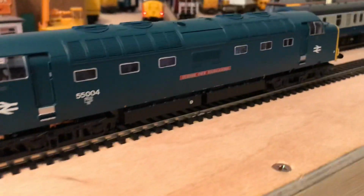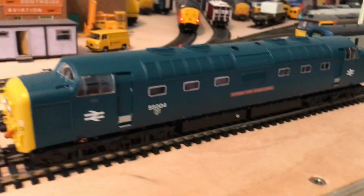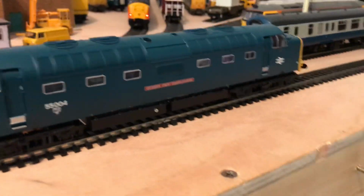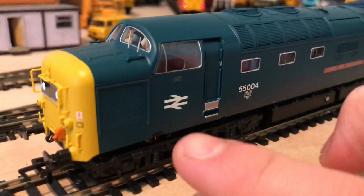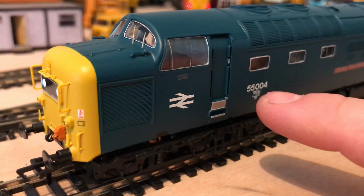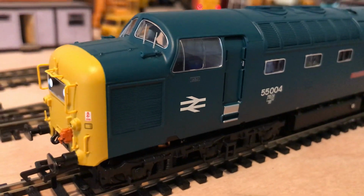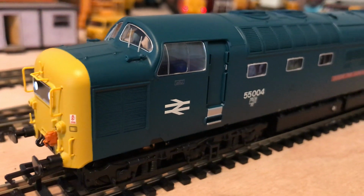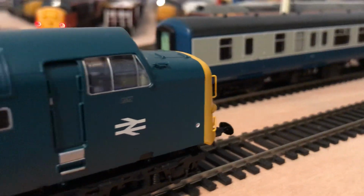So I'm not going to talk too much because I've already wasted 7 minutes of your time. So I'll say very basic. This one just as per service in British Rail days. So we've got the lovely arrows, fleet number, and obviously the classification plaque underneath. Lovely detail throughout. It's really nice, very crisp finish.